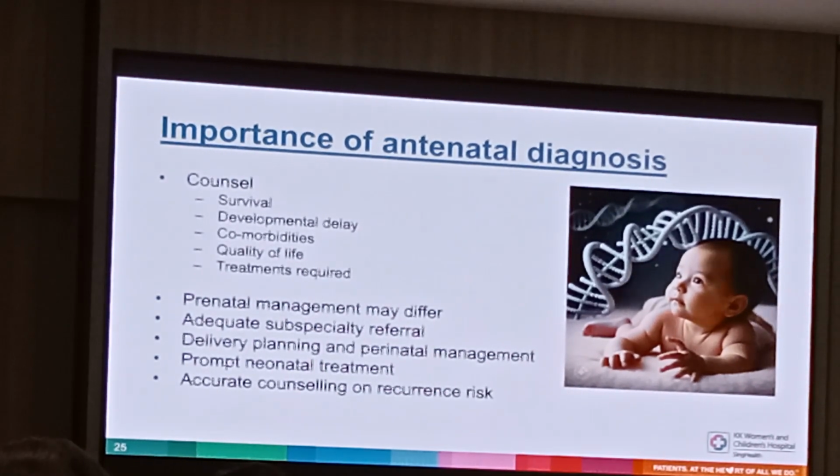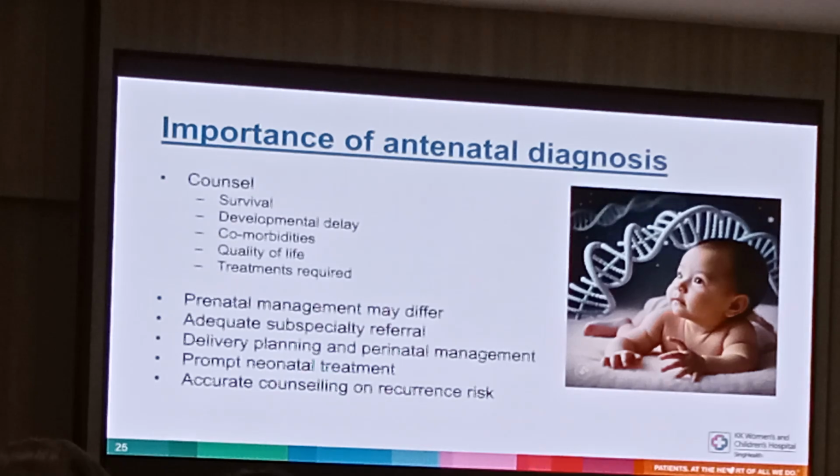Other things is, of course, that prenatal management might differ. So, for example, if we diagnose fetal anemia, we have possible treatment options available. Other things we can do is shunt fluid to help with the risk of lung hypoplasia. So there are antenatal interventions that we can offer. Of course, it leads to adequate delivery planning and perinatal management. So parents are given the choice of active or palliative care, and prompt neonatal treatment might be in place if required. And as we said before, accurate counseling on the current risk.